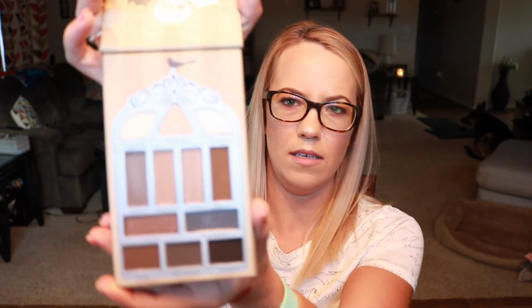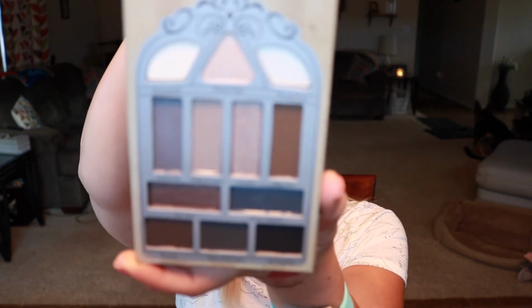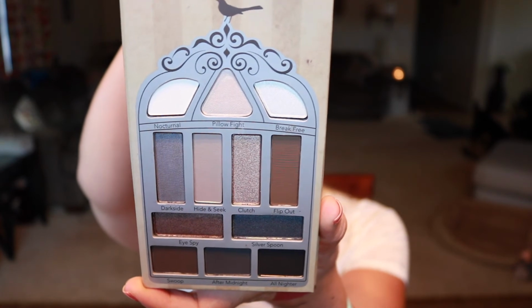It feels really heavy. So it's got a little mirror up there, and then I can't bend it back to show you the colors without seeing yourself. So there's what the palette looks like. It's like a little birdcage theme in there. It's definitely right up my alley with a lot of neutrals. There is a cool blue color in here. I can go ahead and swatch a few of these for you.